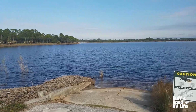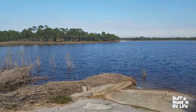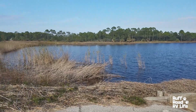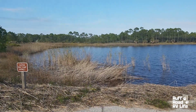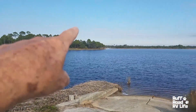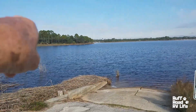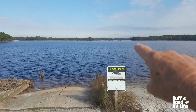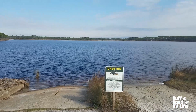Now my wife kayaked this lake, and according to her chart plotter on her phone, she went 5.5 miles around the perimeter. The lake branches off around there a little bit. There's a bridge out over there that it goes past. The same with this bridge over here. It goes a little bit past that bridge over there.